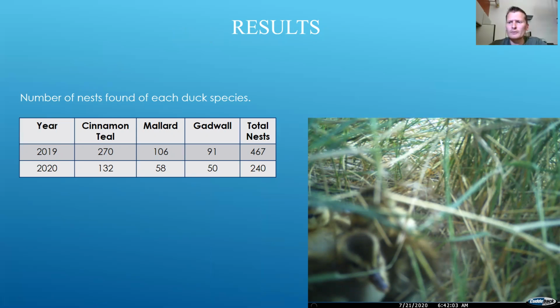And what we found in total in 2019 was 467 nests in all of these 5 study areas. And in 2020, we found half of that, 240 nests across all areas. Interestingly enough, the proportion of gadwall to mallard to cinnamon teal remained similar throughout 2019 and 2020, even though we see half the number of nests in 2020.